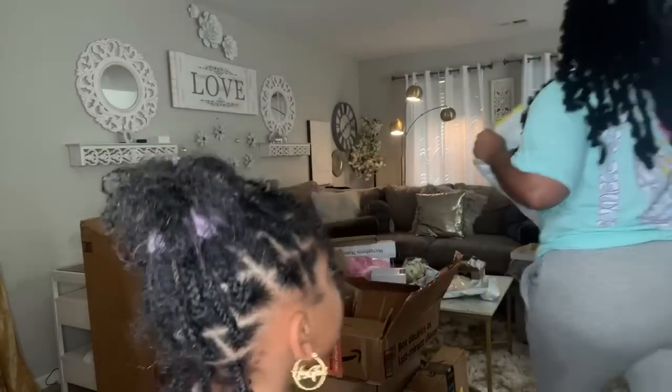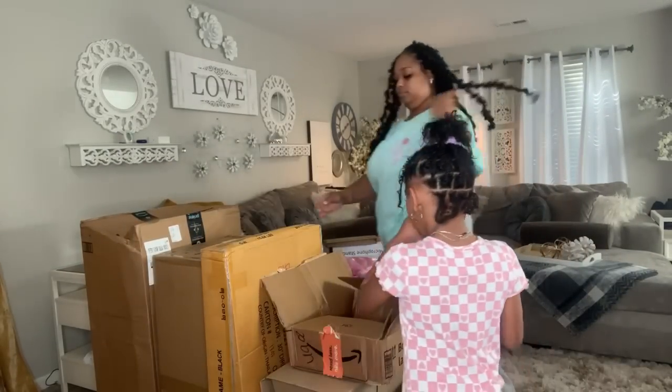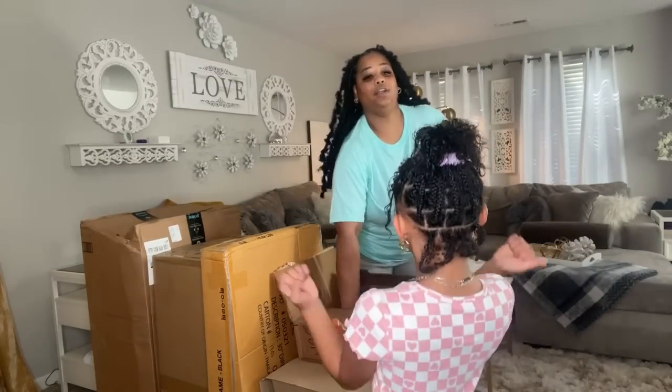These are dresses. These are Kanala's dresses, so I'm not gonna open them. So that's Kanala. I can't wait. And what are these?